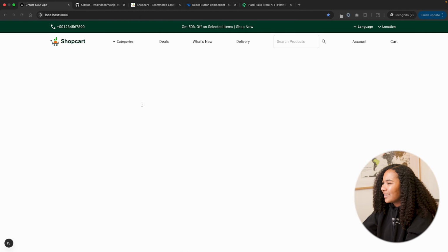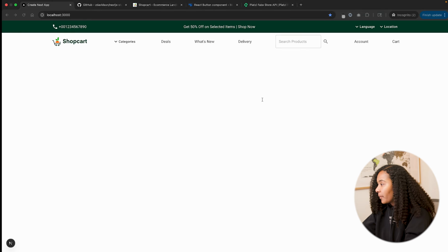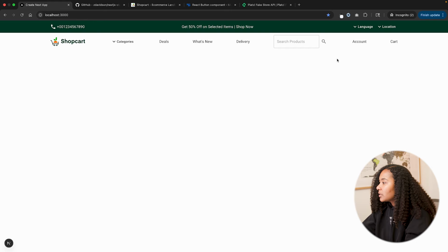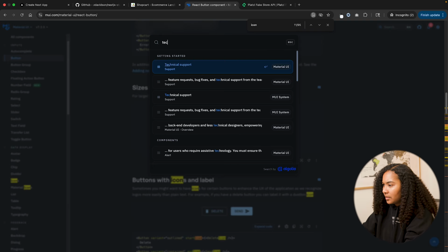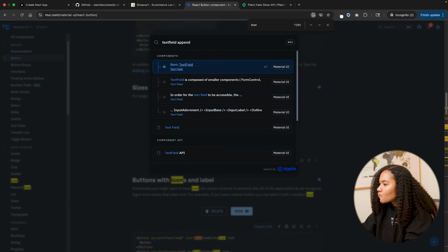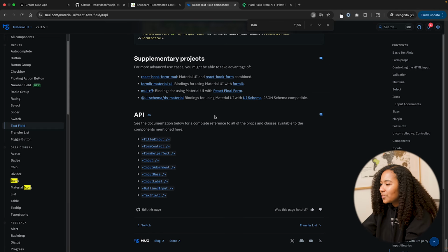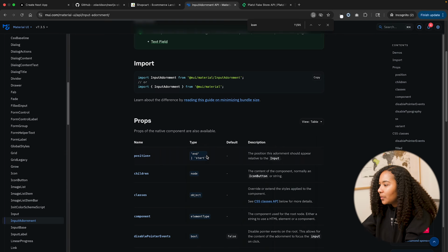Maybe form control doesn't handle that. Okay, maybe I just need to say it explicitly, I guess. Okay. Search products, that looks pretty good. I would love for this to be inside. Text field append. Adornment. Adornment, that's what it's called. Input adornment.